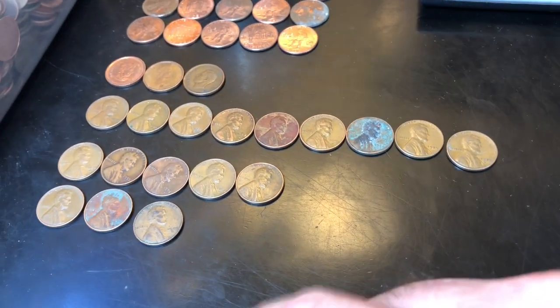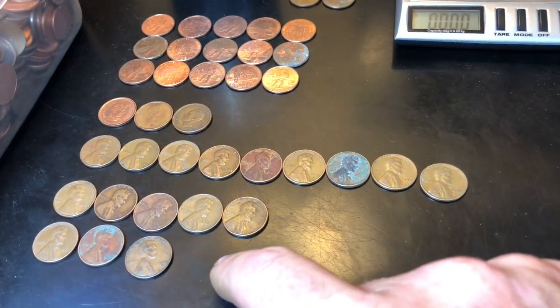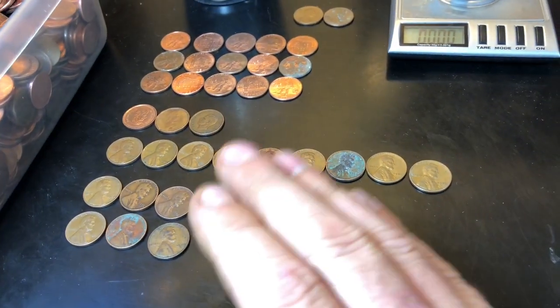But we had a proof in the last box. So we have 3 foreigns like the last box, but we also have 1 more wheat cent. But again, no proof. It's pretty tight. If we could find a couple more wheat cents, it'd make it interesting.